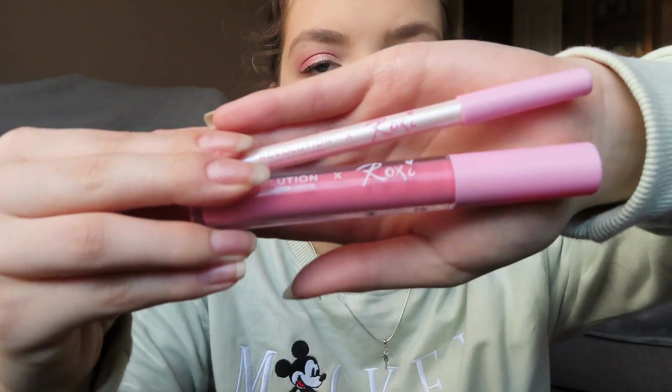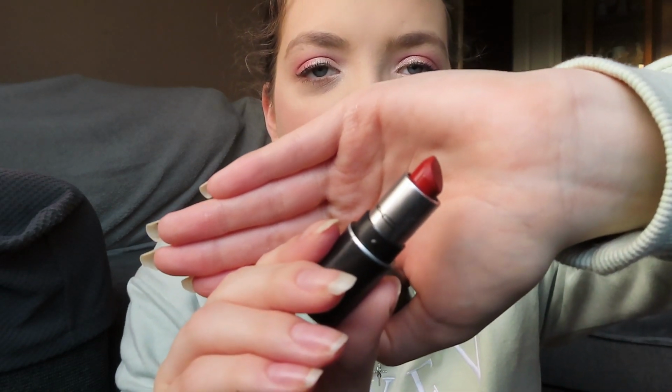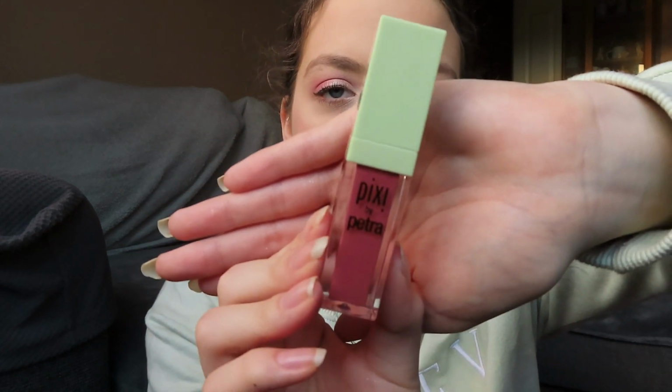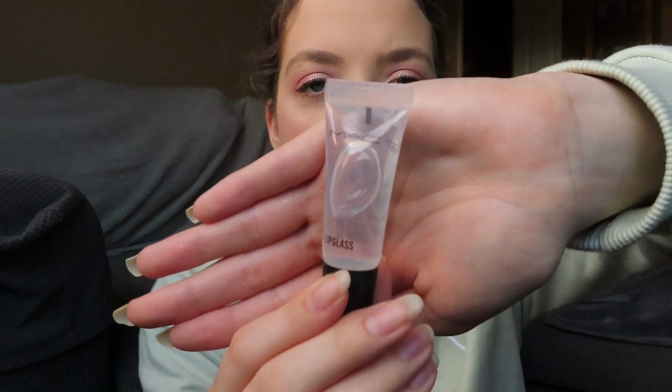Okay, so we are nearly done with this look. So the next poll was lips. I gave you guys quite a few options for the lips. The first option was the Revolution X Roxi lip kit. I then gave you guys the option of the MAC Chili lipstick, as I've really been loving a red lip lately. And then the next option was this Pixie lipstick in the shade Really Rose. And then the final option was just this MAC Clear Lip Gloss.